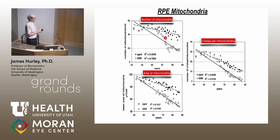And they actually did the study very quantitatively. These are from donors without, and donors that are affected by AMD, macular degeneration, and this is a function of age. You can see even in the normal donors, there's a decline in number of mitochondria, the number of cristae per mitochondria, and the overall area of the mitochondria declines with age, but it declined faster in the donors that have AMD. So mitochondria in the RPE are deteriorating, and by our model, that's a bad thing, right? Because the mitochondria have to be functional in order to allow the RPE cells to not use glucose.